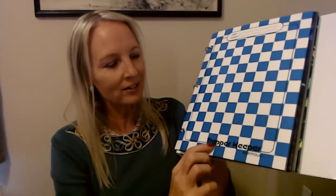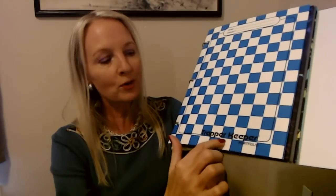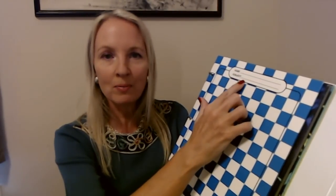There's the Velcro. You have this piece here, and the little fuzzy piece here. So let's open this up. Oh my gosh. Look at this first one. It's blue and white checked, and it has this border around it in black, and it says Trapper Keeper Portfolio. I love this one. We have room up here for the name and the subject.